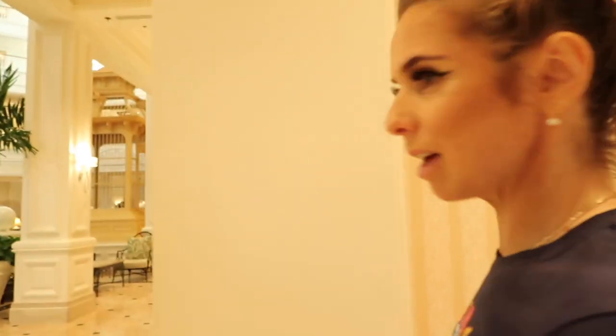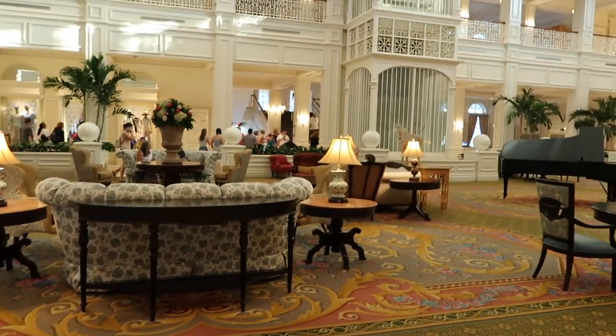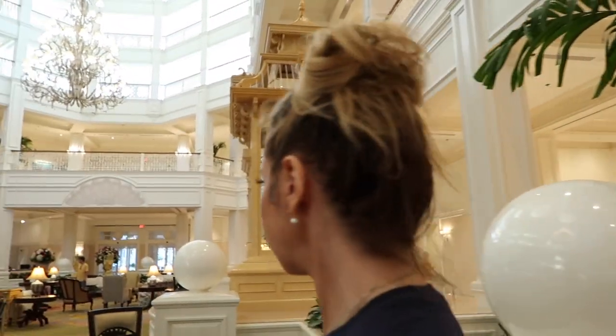Let's see. We're entering the Grand Floridian lobby. As you can see, the wallpaper is just good old up and down stripes and not much. Again, everything is a little bit dull. Look at the carpet here. Again, the colors are a little bit more muted. So I think we're just going to see everything a little bit brightened up, but nothing's really that crazy different other than the brightening.